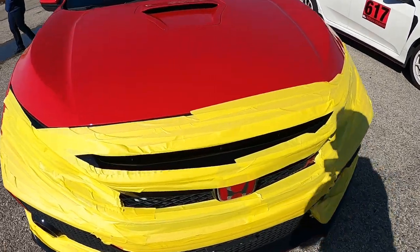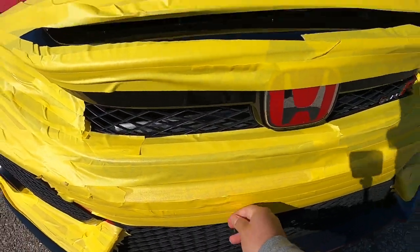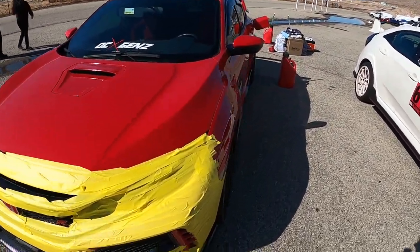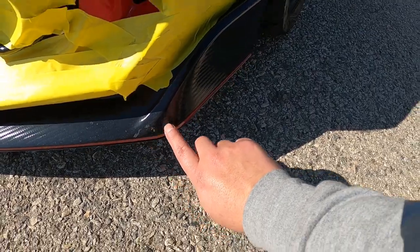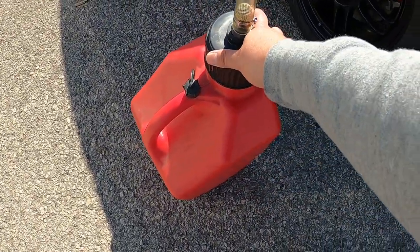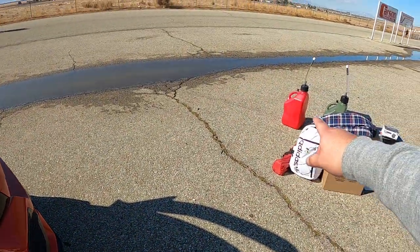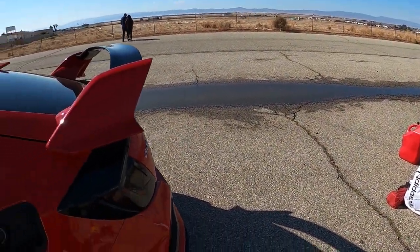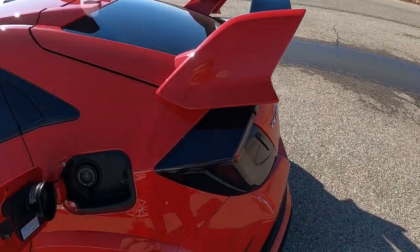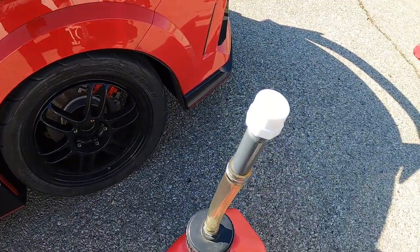I think I overcured it with the yellow tape. Maybe I'm being a little too much of a baby with it, even though I already messed up my lip. So I already brought blended, and on that tank I'm running purely E85, so probably sometime during lunch I'll go get more 91. Shout out to Chris and Thomas for helping me out with getting these.